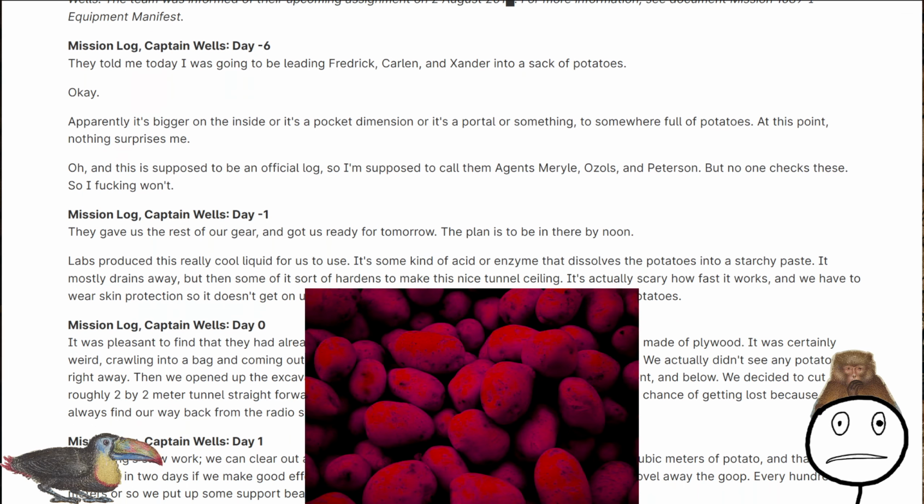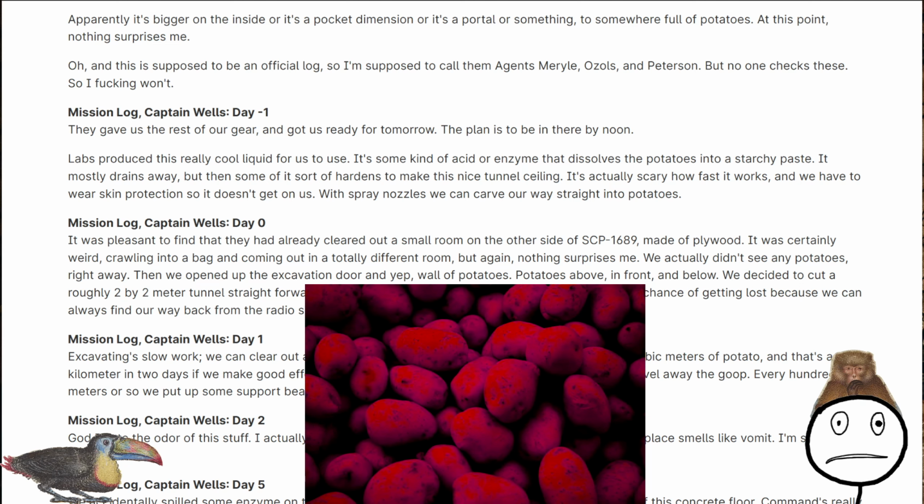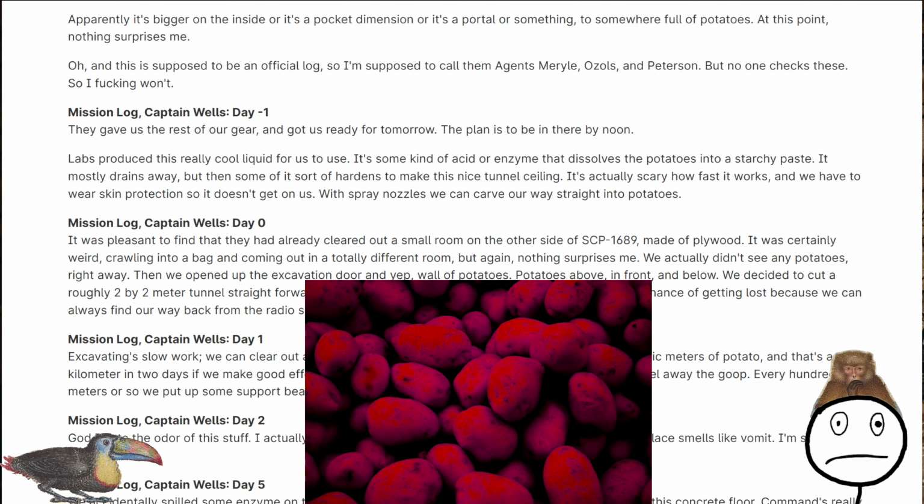There's somewhere full of potatoes. At this point, nothing surprises me. Oh, and this is supposed to be an official log, so I'm supposed to call them Agents Merrill, Ozols, and Peterson. But no one checks these, so I won't.